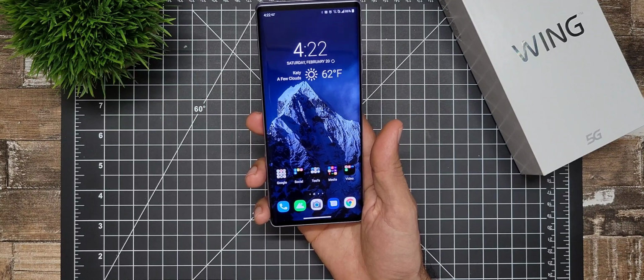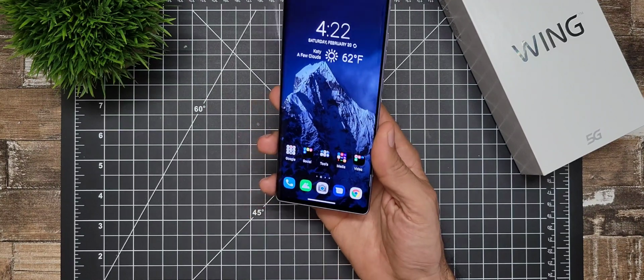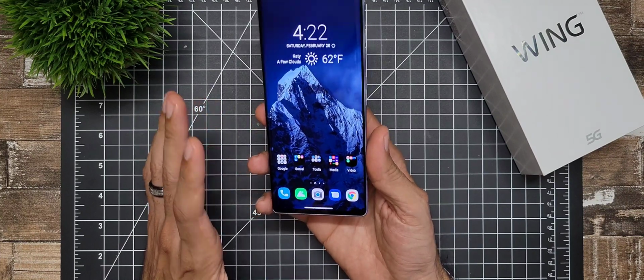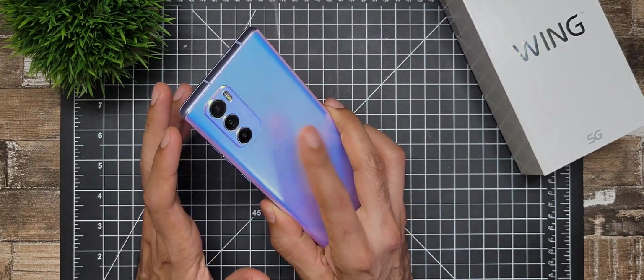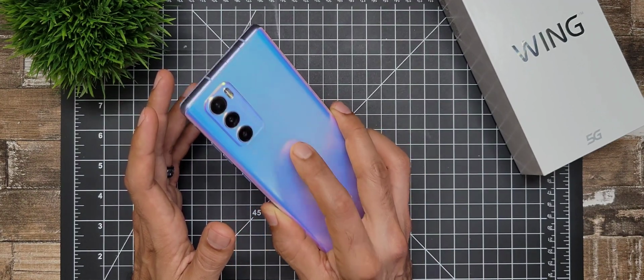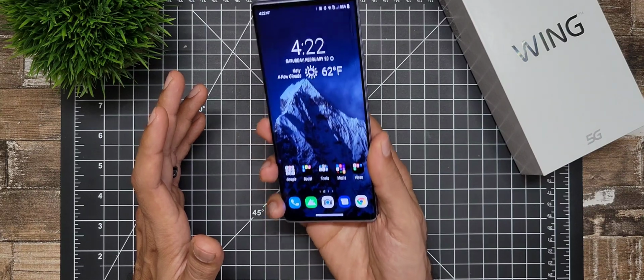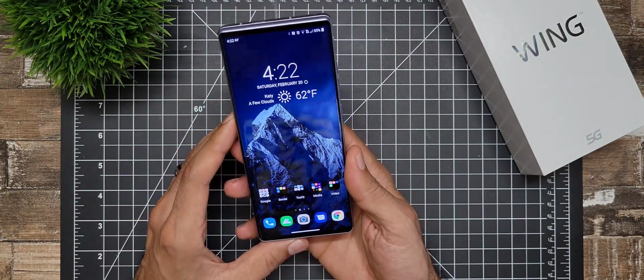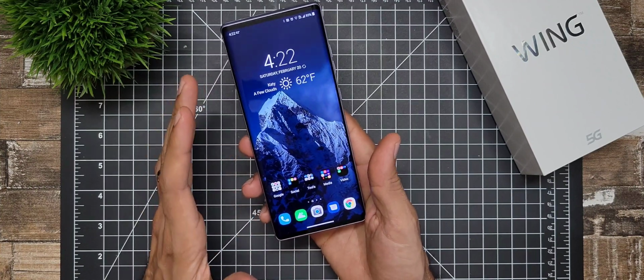Battery on here, you do get a 4,000 milliamp hour battery, and you do get wireless charging and fast charging. I believe it's 25 watt fast charging. You can wirelessly charge on here as well, and it is Quick Charge 4.0, so that's really good that they do offer wireless charging, so you can charge this up pretty nicely.